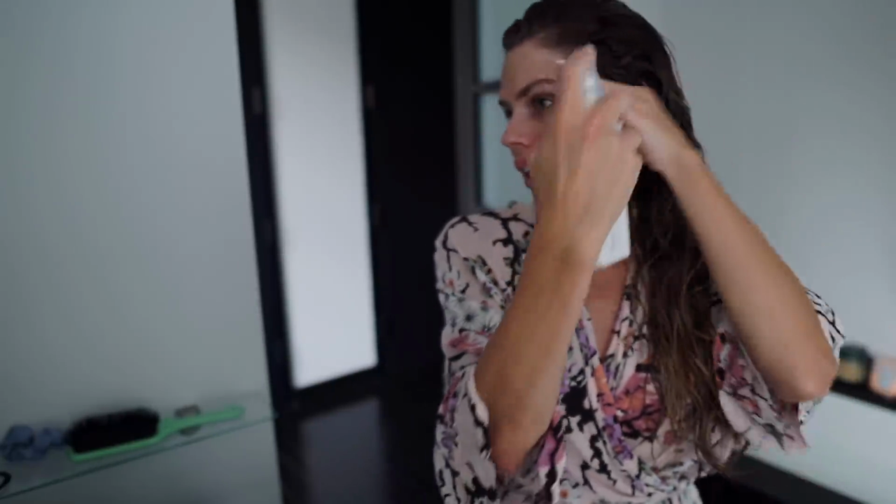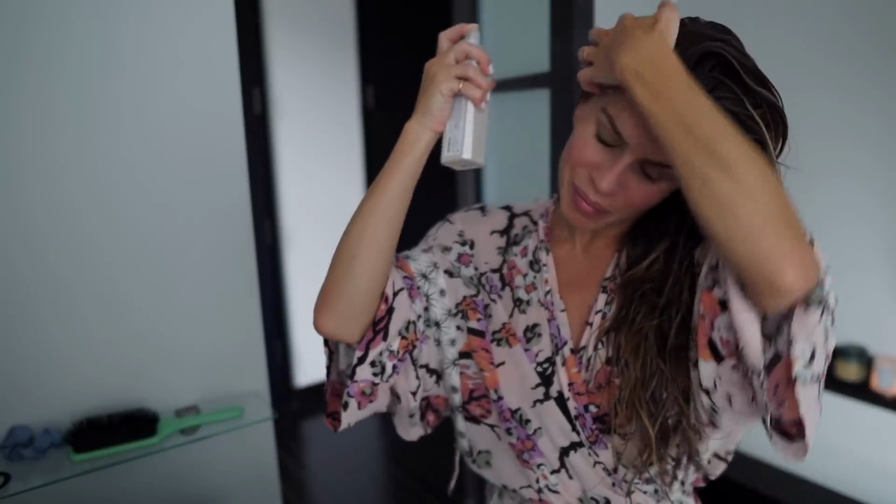I'm gonna spray some hair protein anti-breakage fluid. My hairstylist Bianca swears by this. Wait, I don't even know if there's anything in here. Hold on. My hair used to break so badly. It still does around my face, but my ends don't really break as bad as they used to, and I think that's why my hair's gotten so long by using this stuff. It's awesome. I use it every time I shower.